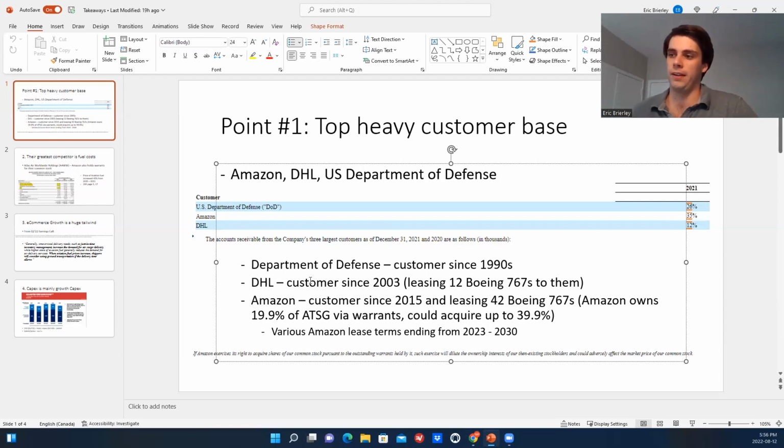So that's definitely a positive thing. And that's one thing I liked about this company, that it is more on the stable side because they have that recurring cash flow. And then Amazon is the other one.